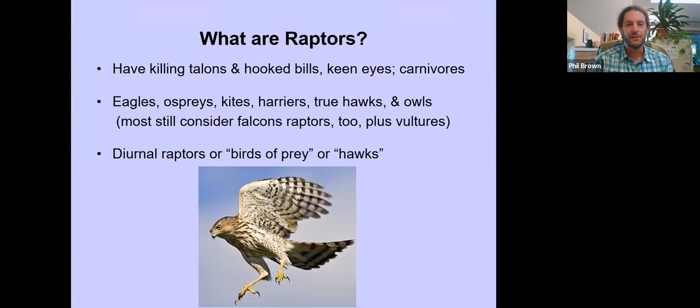So the first thing I'd like to start with is identifying what raptors are, really defining them. And a classic textbook definition usually gives you a few categories, such as they have killing talons, and they have hooked beaks or bills, keen eyesight, and they are all carnivores. So you can see the image at the bottom of the screen here, showing those sharp, fierce talons for grabbing prey, the hooked bill for ripping prey apart.